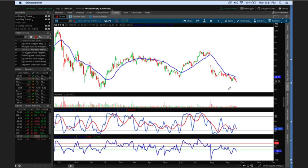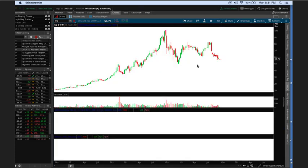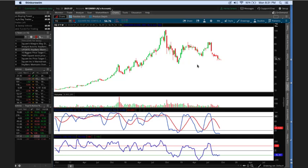Here's one where the stochastics did not show overbought or oversold, but the K line is crossing below the D. That would be considered negative. The CCI is moving lower. That would be a negative. The stock is on a very minor support level right now, so any move lower tomorrow could be a breakout to the downside. Again, this is one you've got to be really careful with, because there's a gap above the market, but it doesn't look like it's making any move to fill the gap.